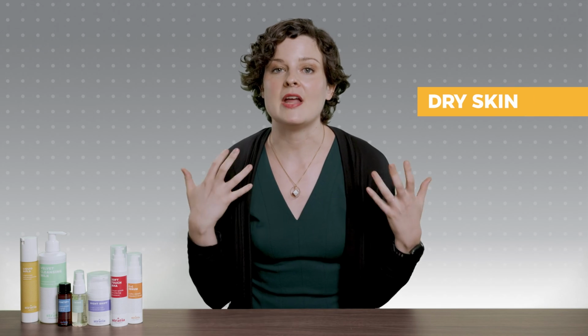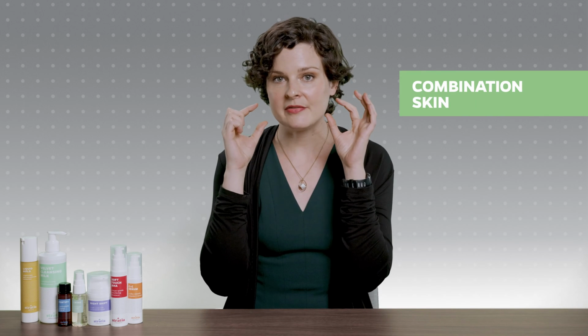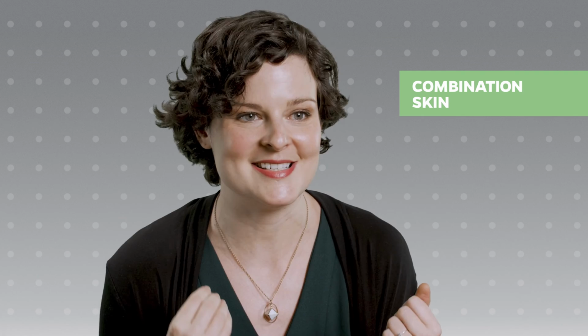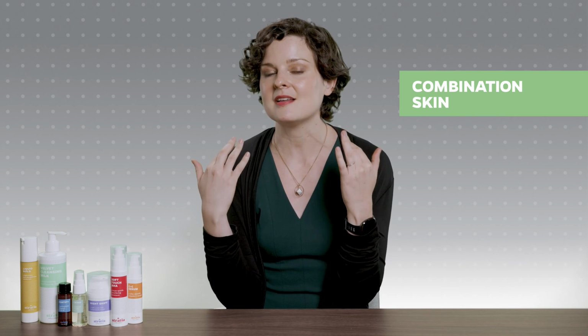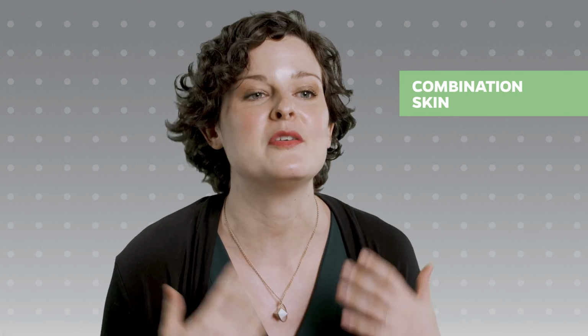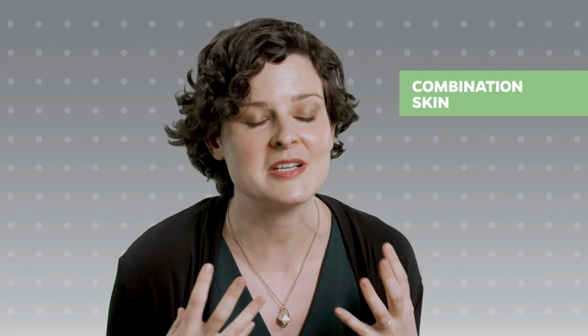Dry skin doesn't have enough of it, so you want to supplement it. Oily skin just makes a little too much, so you want to use products that aren't going to add to that oil and weigh you down. Combination skin, when one part of your skin is oily and another part is dry, you can actually treat those as if they are 2 different faces. You can use certain products on the oily parts of your skin and other products on the dry parts of your skin so that you don't have to find a one-size-fits-all for your entire face.